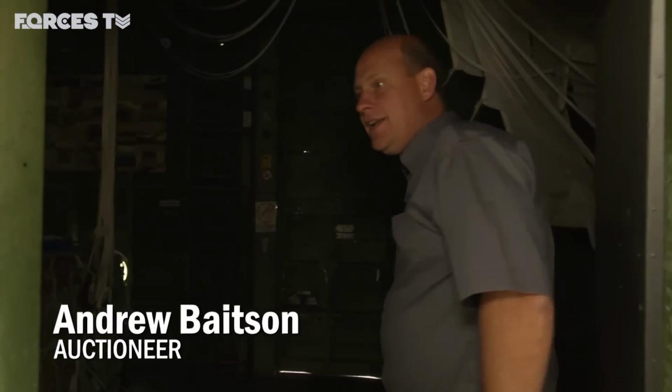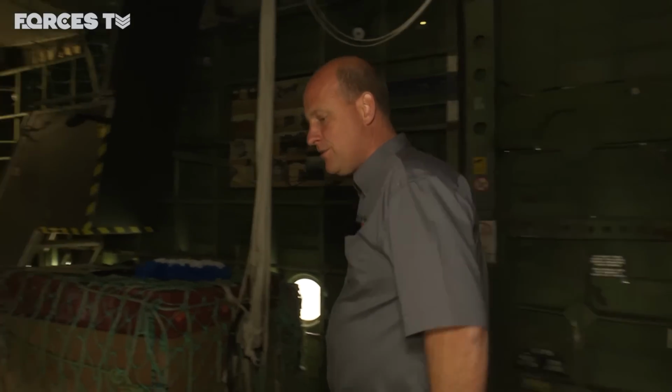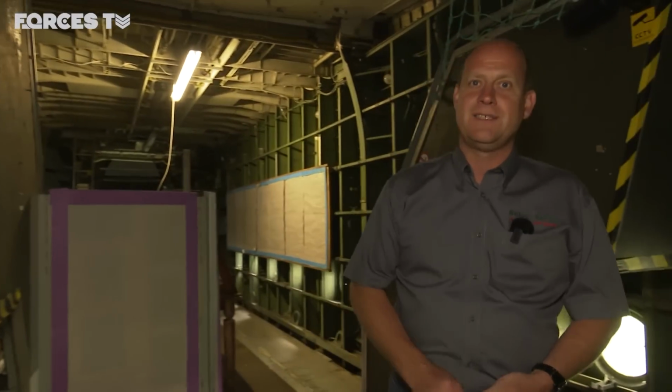the XB-259 aeroplane. This was a transport aeroplane that flew troops and cargo out to Burma. It was built in the 1950s, and it's one of around 50 aeroplanes that were built, and this is the last remaining one in the world.